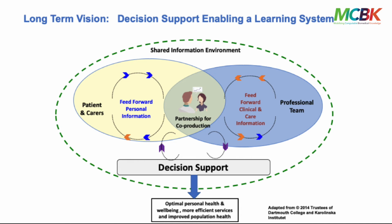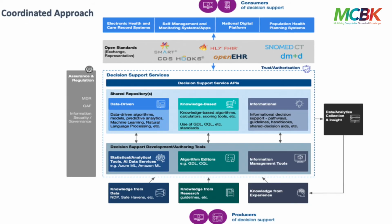This is just a little glimpse into the architecture vision that we're beginning to develop, where you can see our aspiration is to be drawing upon 3 types of knowledge from data, research and experience, manipulating and managing that knowledge through a common set of decision support development tools, and most importantly, making the algorithms and models that emerge from that, whether they're data-driven or knowledge-based, making those available through a shared repository for reuse.